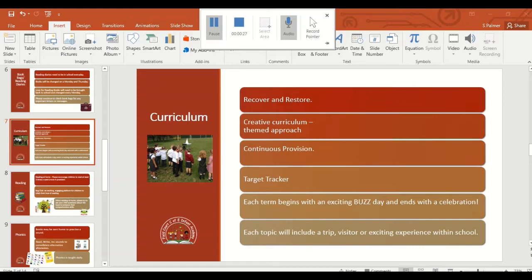Our continuous provision approach is a gateway for children to explore, talk and learn through play. We use this approach alongside our direct teaching so that it gives the children the opportunity to apply and deepen their skills and knowledge. We also use Target Tracker regularly as a form of assessment, so please make sure that you continue to check your Target Tracker app or website.